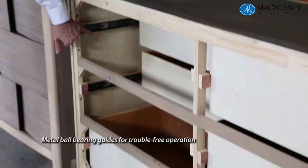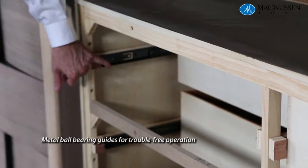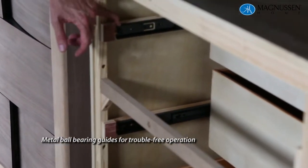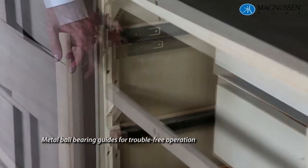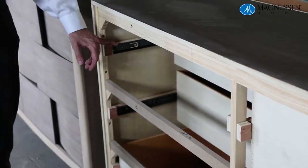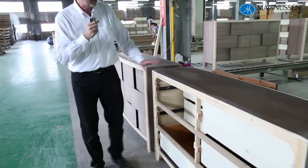You'll notice inside here where we have a metal-to-metal ball bearing guide. We use these guides because they're a very smooth, trouble-free operation that will allow you to put weight in that drawer without having any problems. Not only that, they're not affected by moisture.